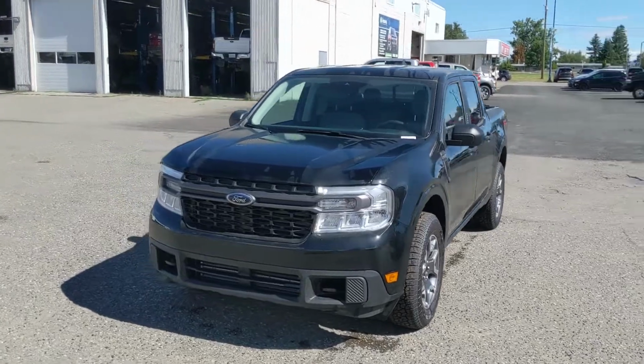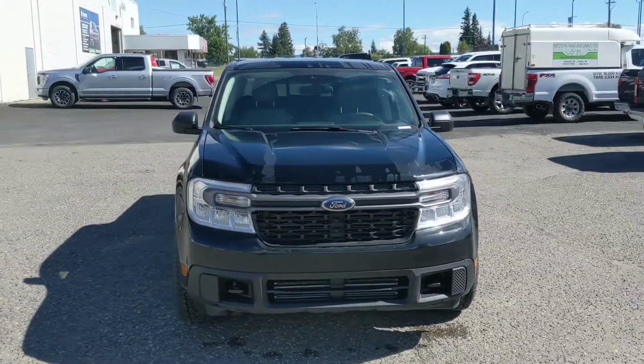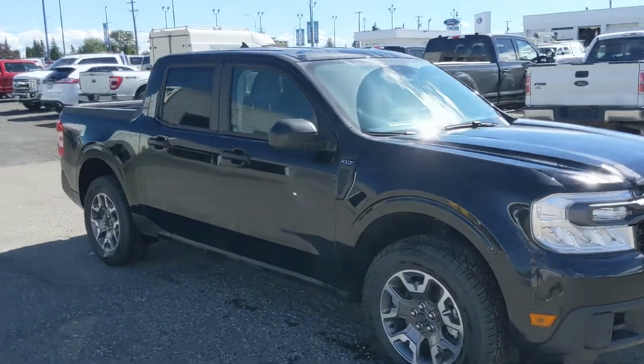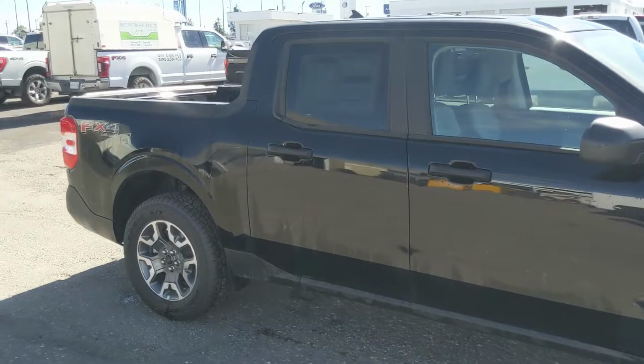Hello, this is Eric at Prince George Ford, and we're taking a look at the all-new 2022 Ford Maverick in an XLT trim. The Maverick is Ford's new compact pickup truck, coming standard as a two-wheel drive hybrid.